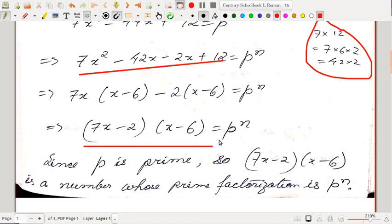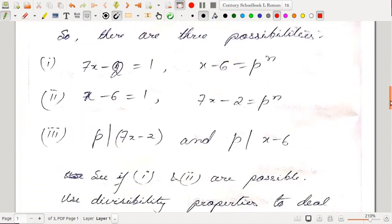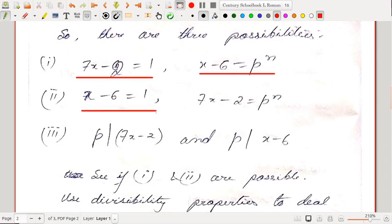Now it is given that p is a prime number. That means the number on the left hand side has a prime factorization pⁿ. So every factor here is of the form p to the power alpha for some alpha. There are three possibilities, so let us list them. One possibility is 7x − 2 is 1, in which case the other factor will be pⁿ. Another possibility is x − 6 is 1, and in that case the other factor will be pⁿ.